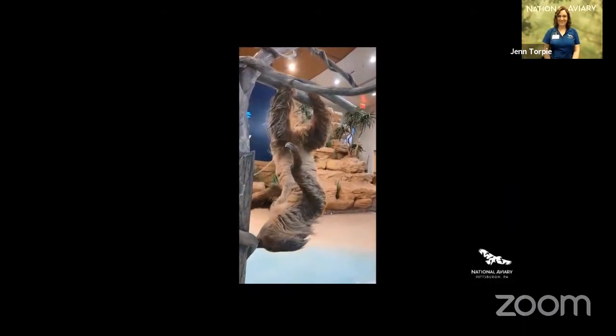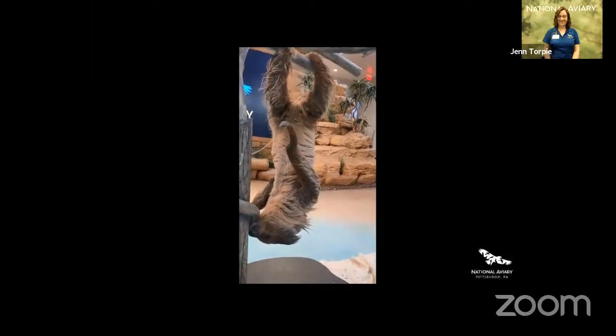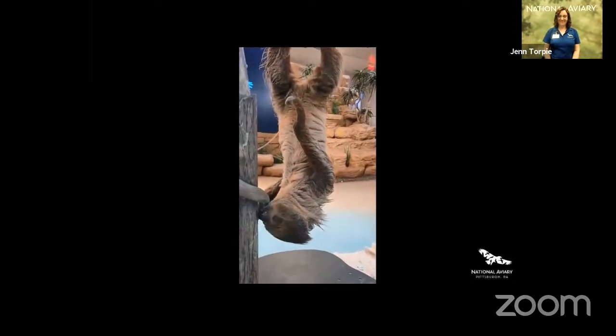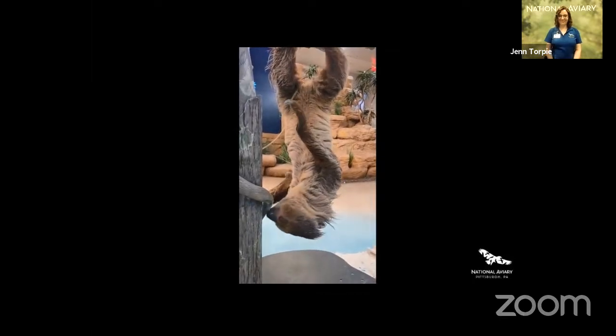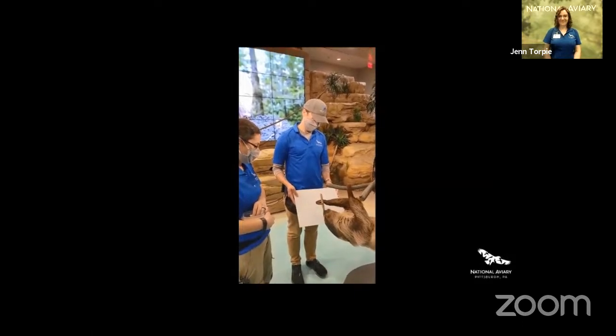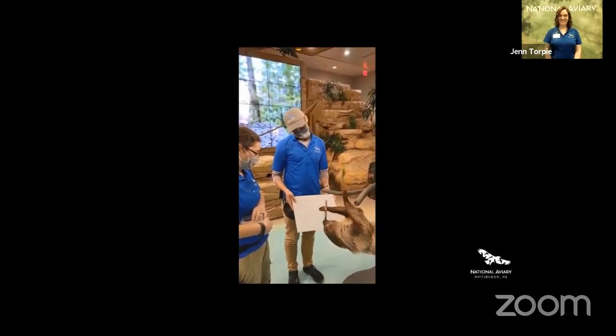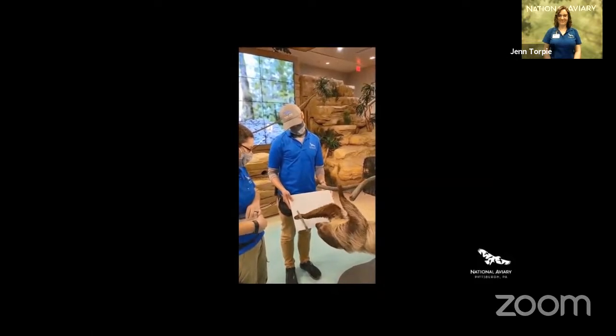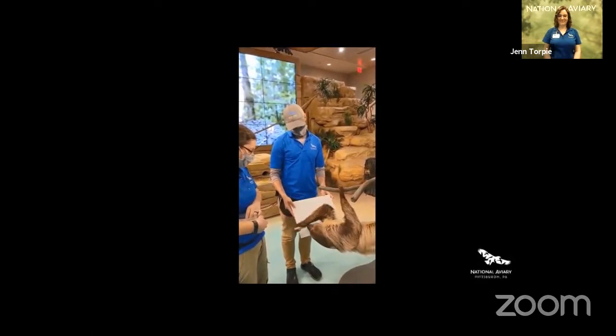In a new sloth painting encounter, participants will have the opportunity to watch our resident artist and sloth ambassador, Valentino, engage his senses by creating a one-of-a-kind masterpiece for each participant to take home. Here, our education trainers, Krista and Mike, are training Valentino to paint in preparation for this exciting experience.